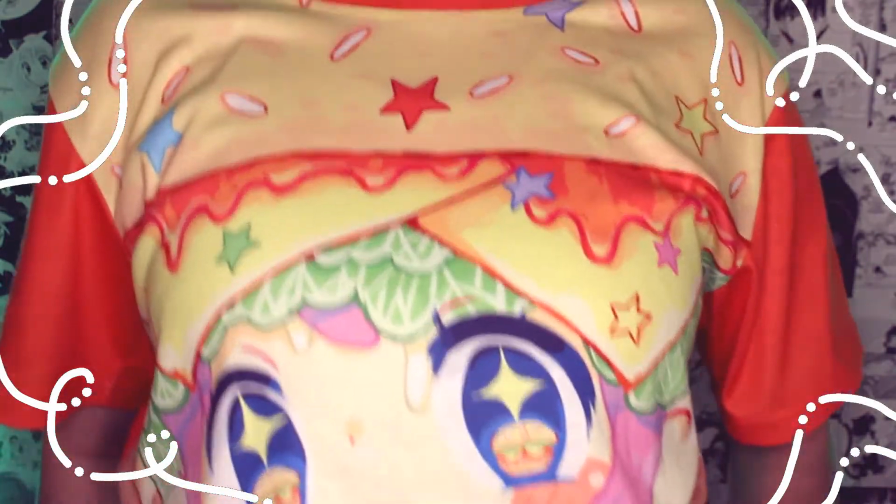I'm wearing my burger shirt from Ocean and Space. You can't really see it for the video, but please know it's there. I also have boba tea earrings. I'm going for a food theme.